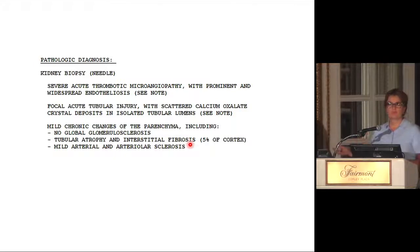So a number of different conditions can look like this, and these are the hardest diseases to diagnose. So once I say, okay, this is what you have, you then go back to your patient and start looking for what really caused it.